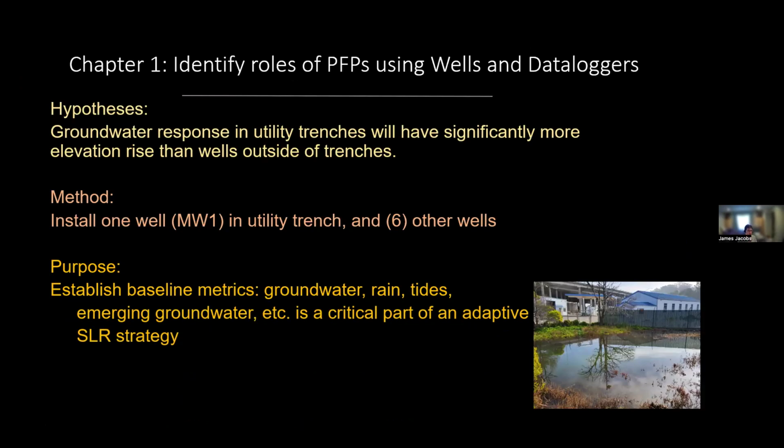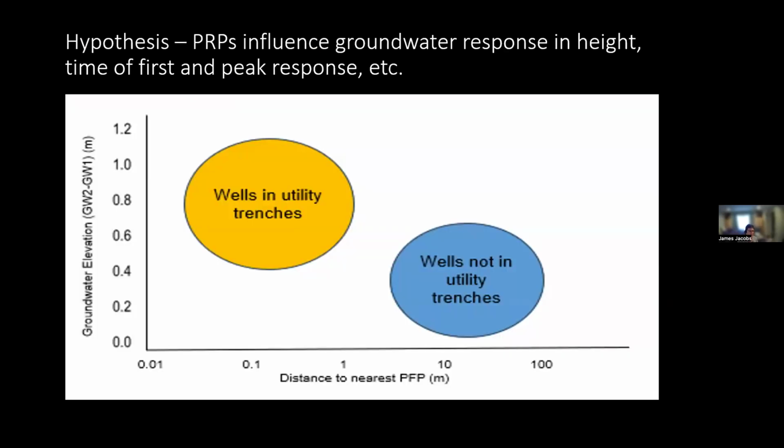Anyway, so I installed one well, monitoring well 1, MW1, in the utility trench, and I'll show you how I did it. And in this particular location, I have 6 other wells installed at various distances from preferential pathways. So my prediction, my hypothesis, is that wells in utility trenches will be closer to the preferential pathways, that's the utility trench, and they will also show a higher level of groundwater elevation when we have a key event such as an extreme rain like an atmospheric river or these king tides. And the wells that are further away from the utility trenches or preferential flow pathways will have less of a response.